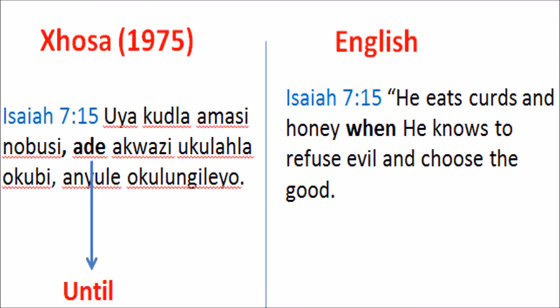Now let's look at another one. Now the other one is Isaiah. I'm just grabbing random scripture verses. The other one is Isaiah 7:15. He says he eats curds and honey. Isaiah is talking about the Savior. Now these are important things. He's talking about the Savior, what he's going to do when he's a baby, how he's going to grow up eating and stuff like that. So he says he eats curds and honey when he knows to refuse evil and choose good.